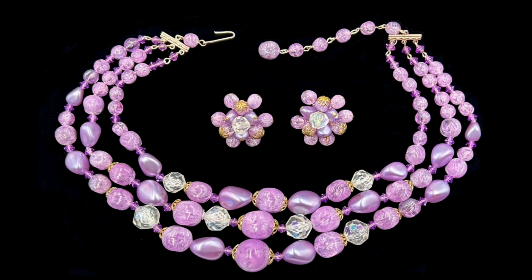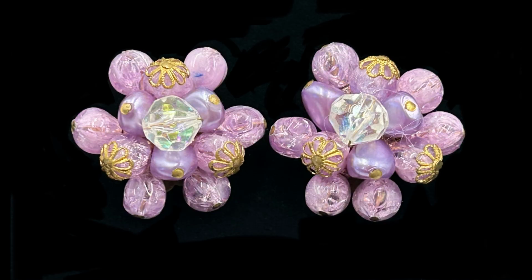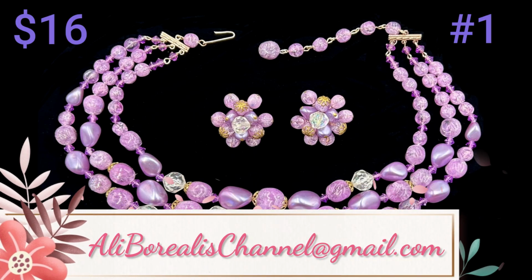Let's see. So I did get the hook attached back on there, and I also found the pair of matching earrings later in the box. So I'm going to sell those together. The earrings are also stamped W Germany, and I'm selling this set together for $16.